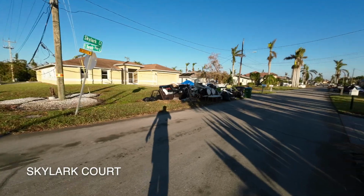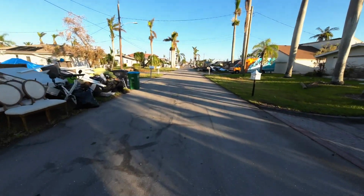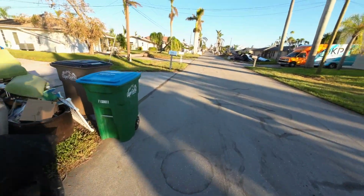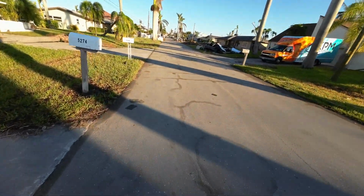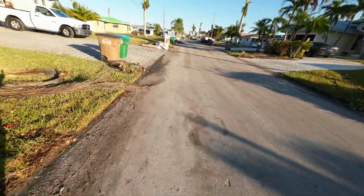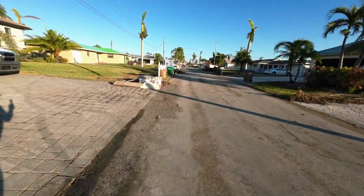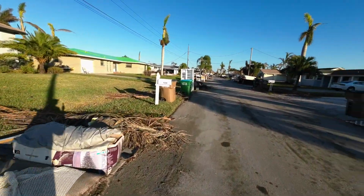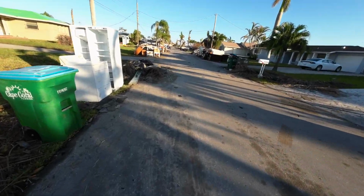Skylark and El Dorado. Gonna take a quick tour down here to see what the construction looks like. Most folks have cleaned up so far, looks like, so it's good. Halfway down, and looks like so far the houses here are largely undamaged. Some roof damage, a little bit on this house here. They're taking care of it. So yeah, looking okay on the street.